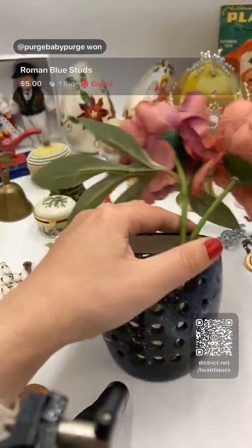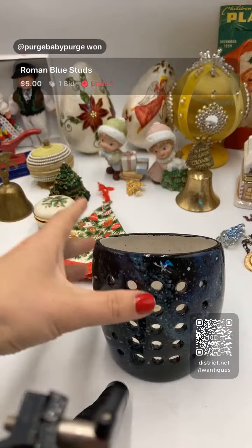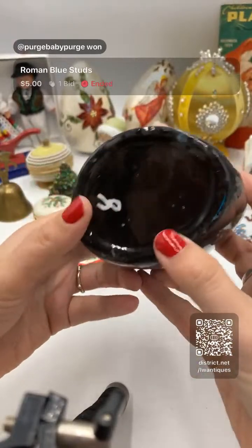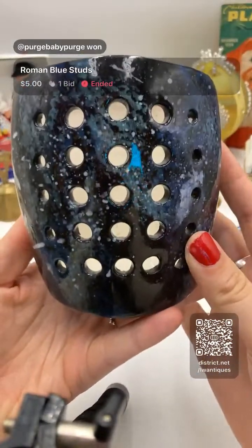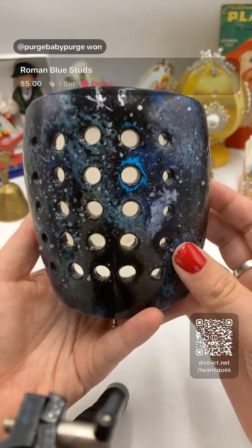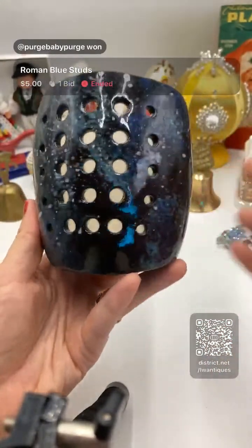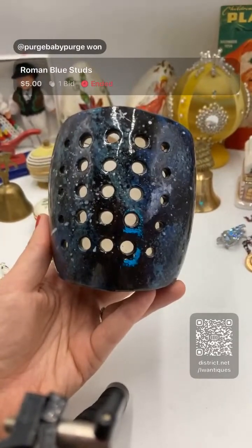So this is Christmas themed because it has snowflakes on it. You guys can see in the glaze, they have it snow themed. It is marked with something, and the ideas are endless. Not a hockey goalie mask, or it can hold potpourri. Oh, interesting. Okay, we're thinking of all kinds of ideas for this.